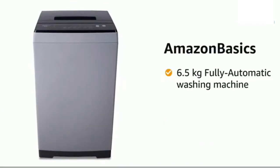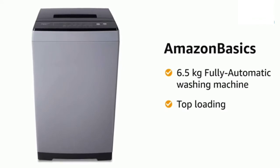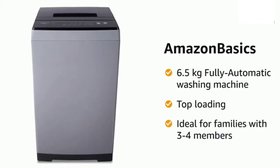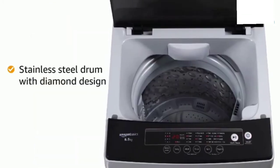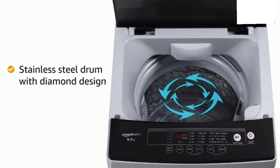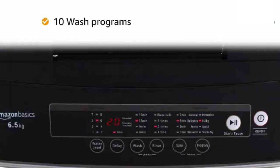The Amazon Basic 6.5 kg fully automatic top-loading washing machine gets you cleaner, fresher clothes every day. The machine is ideal for families with 3 to 4 members. This washing machine comes with a stainless steel drum with diamond design for higher spinning to give better drying of clothes without damaging them. The machine comes with 10 wash programs to get clean and fresh clothes every day.